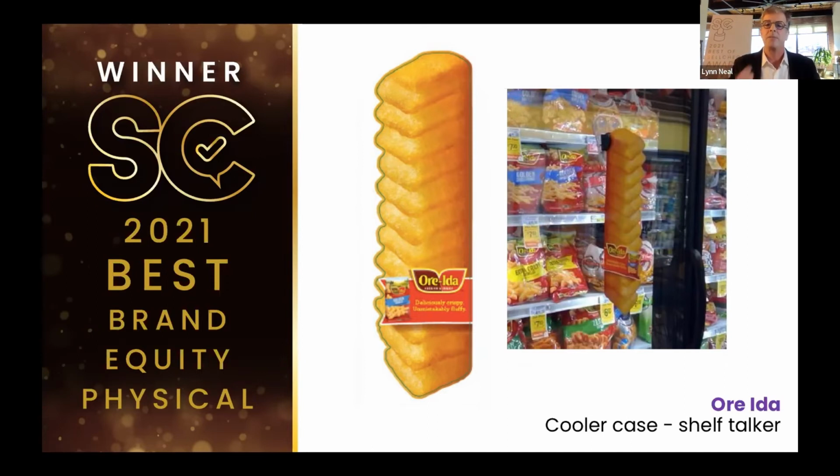As someone gets closer to this, they're going to see Ore-Ida. They're going to have some of the claims here on why Ore-Ida specifically. It's great taste appeal, and it's a really great job of overcoming the primary purchase barrier: get someone in the aisle, finding the category, finding our brand. Really nice job by Ore-Ida, and congratulations on winning the SellCheck Opti Award.